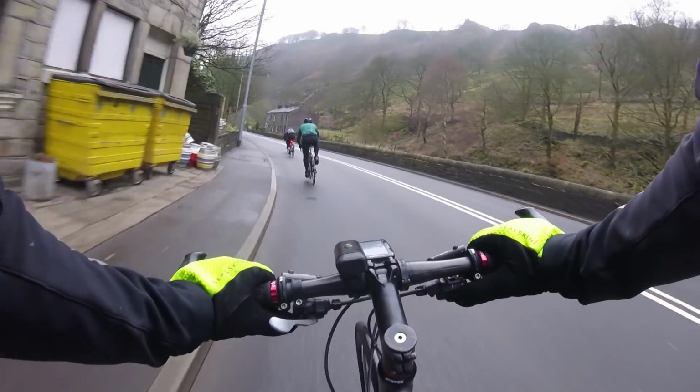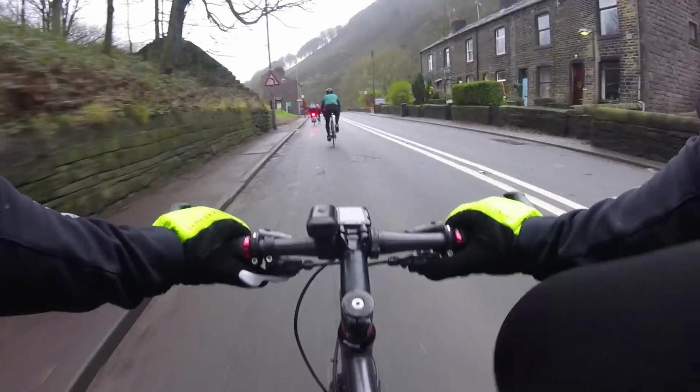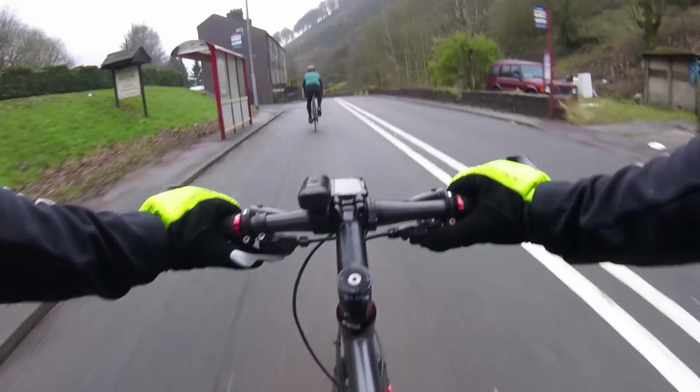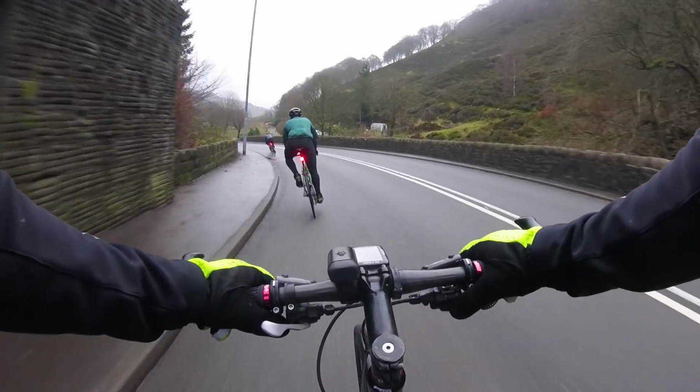Here we are now on the section with lots of bends and turns. Be very careful when you're coming down here. We are carrying speed. Again, we're hitting around 34 miles an hour, I'd say, on this bit. And you've got some grids on some of your exit points.